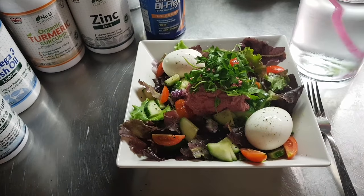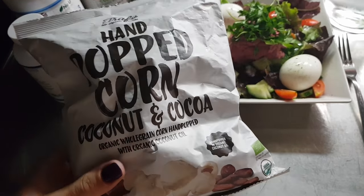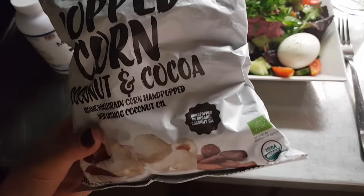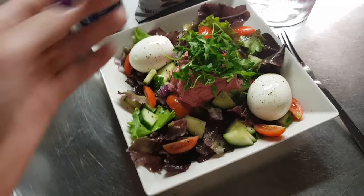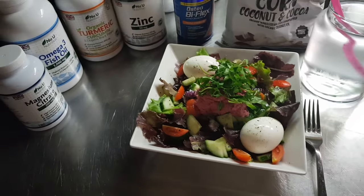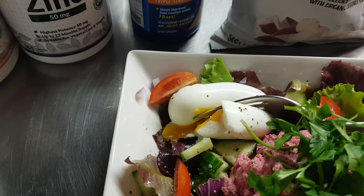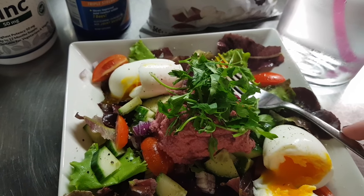And finally, I think I'm gonna be having some of this popcorn. It says it's with coconut and cocoa. If that means that it's with chocolate, I'm very, very happy. But let's see. So that is all for today. One more thing. Okay guys, it is time to eat my last meal of the day, which I just showed you.